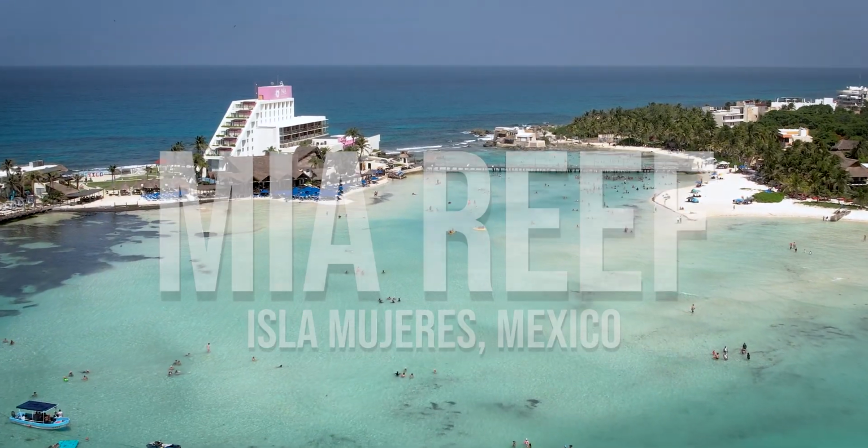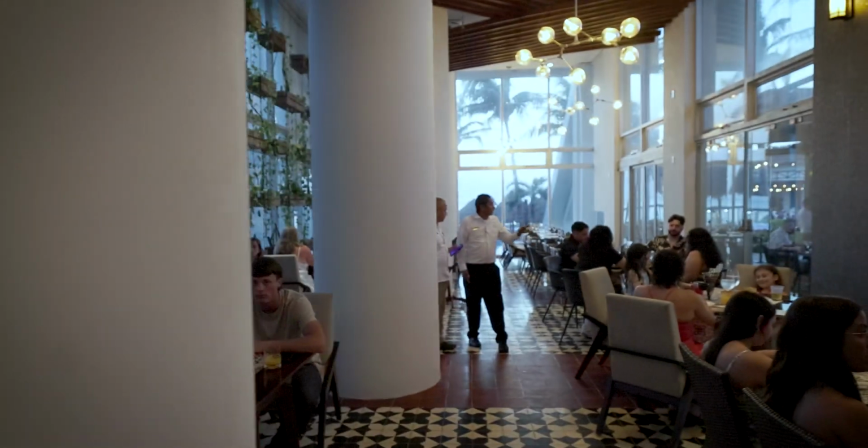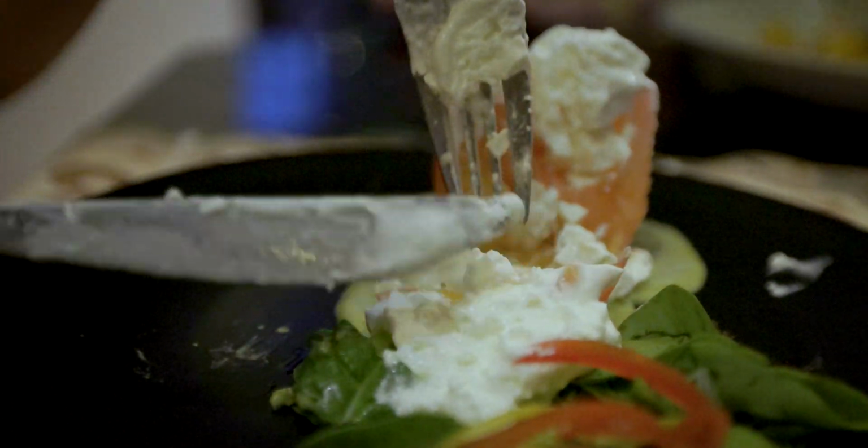At the Mia Reef in beautiful Isla Mujeres. Come and let me show you around the property. Actually, before we show you around the property, let's show you what everybody actually wants to know about. It's like, what kind of food do they have? So we're going to take you into the dining hall first, and right here we have a red pepper that's stuffed with some cream cheese, so it's absolutely delicious.